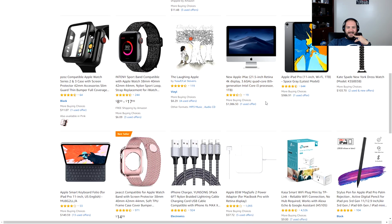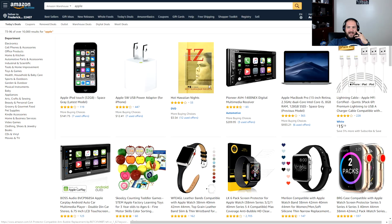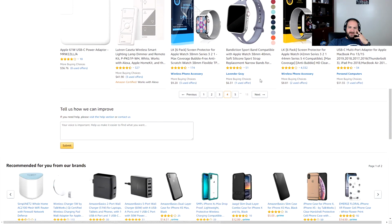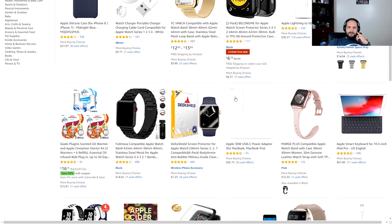21-inch iMac. I ain't feeling the 21-inch iMac. That's a lot to send back if you buy that and don't like it. It seems like if you're purchasing an iMac, you pretty much know what you're going to get. I don't know why they were disappointed with that and sent it back. So sometimes you got to be careful too.